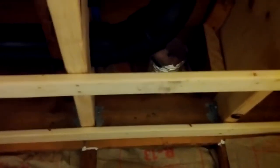The old one is up there. It's been stuffed full of insulation. It'll be sealed from the outside to seal the outside of the house. It just made more sense than trying to run the duct out with the new configuration.